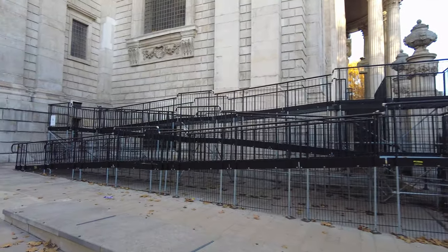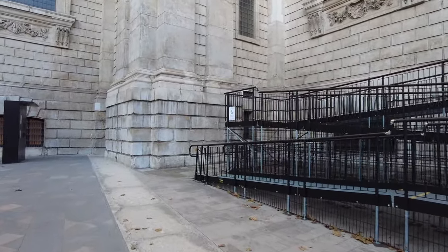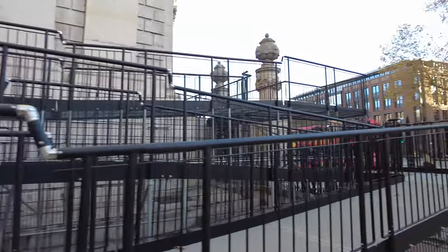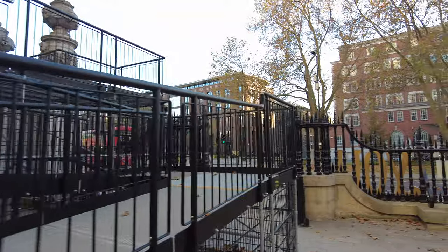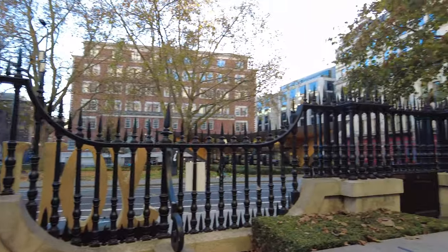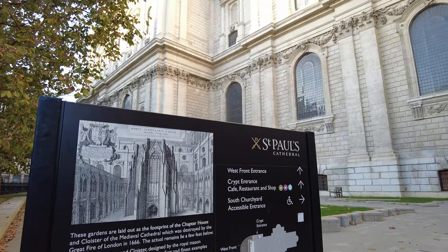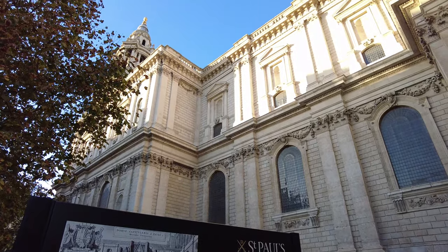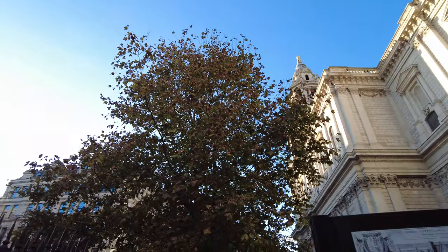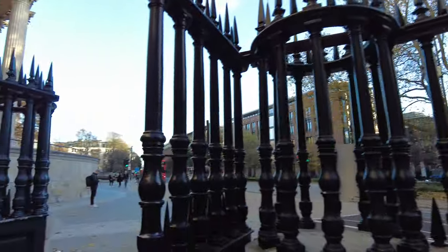Here we have some wheelchair access in order to get into the cathedral. You can go up these ramps here, because there are a lot of steps at the very front of the building. So we'll carry on going all the way around it.